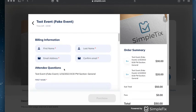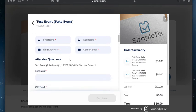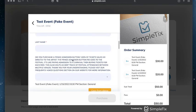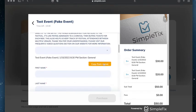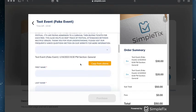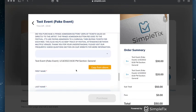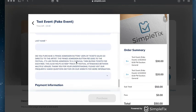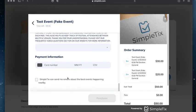it brings this stuff up, and again, first, last name, email address. Then for each ticket, unfortunately, it'll ask for your first and last name. And then you have this option to copy from above, so you can just quickly copy after typing that stuff in, so you don't have to keep doing it every time. Which is a nuisance. Unfortunately, I don't have a way of turning that off yet. And then entering your payment information.